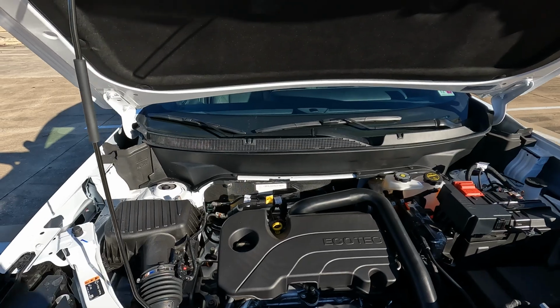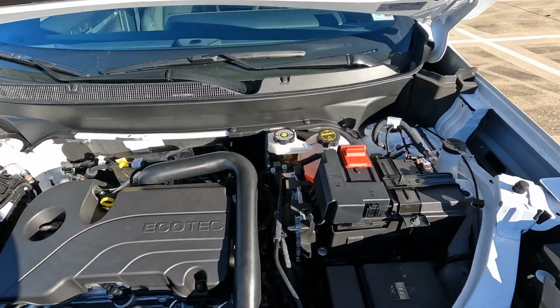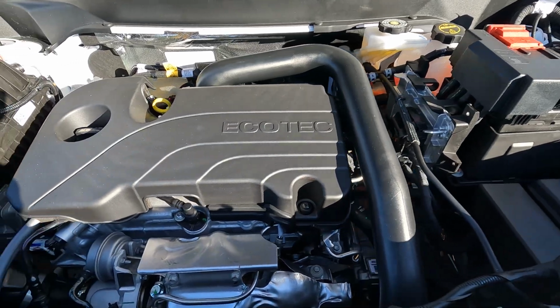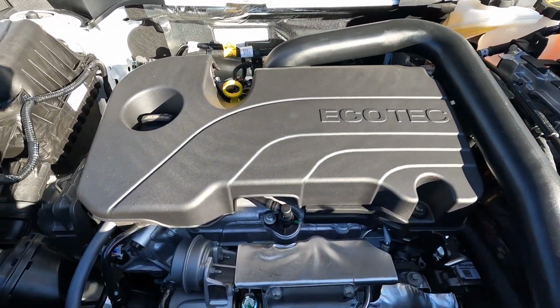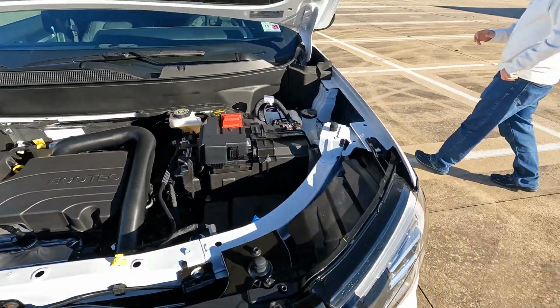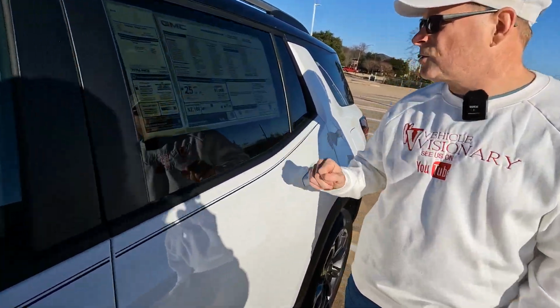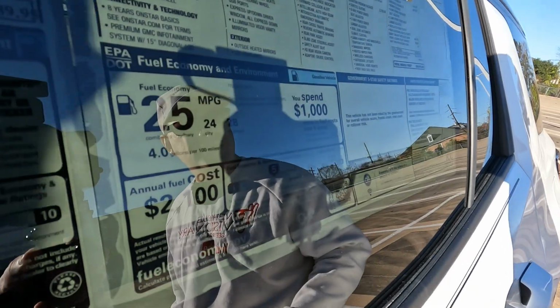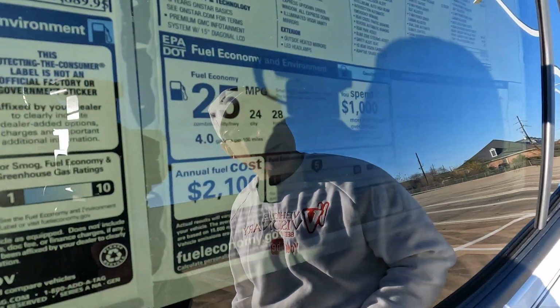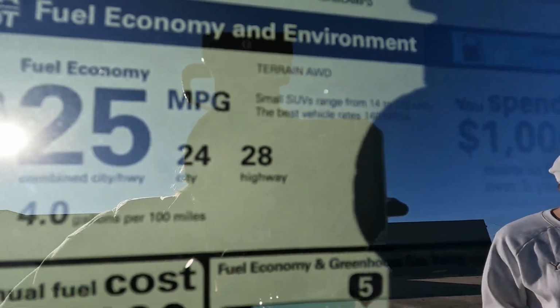It's a 1.5 liter turbocharged 4-cylinder making 175 horsepower, 203 pound-feet of torque, mated to a 9-speed automatic transmission. Now, let's go take a look at the window sticker here. I'll give you the MPGs. With that small of a motor, you'd hope they'll be good. Tell me what your thoughts are. We're looking at 24 city, 28 highway, 25 combined, and 4 gallons of gas per every 100 miles driven.